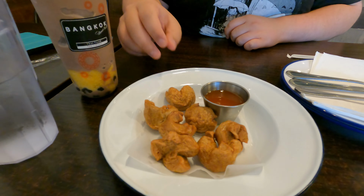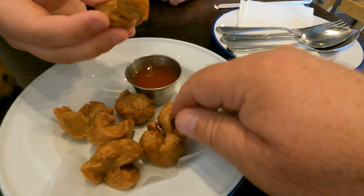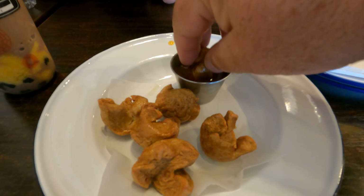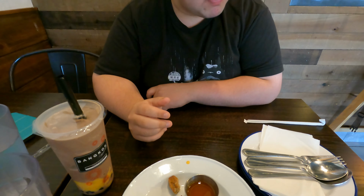Here are the fried balls. Y'all enjoy the fried balls. I will indeed enjoy the fried balls. Yes, we got fried balls, with some sauce here. That's good. Nice and tender. Sweet and sour sauce got a nice tang to it. Pretty good. Really good.